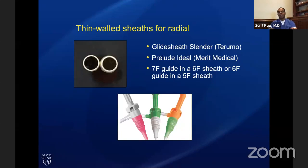Several companies now offer these thin-walled sheaths. Maybe you all are using these so-called slender sheaths, which is a relatively clever idea. They take a 5 or a 5.5 French sheath and thin the walls so that you can put larger guides in. A 6-7 slender sheath is great. You'll make a 6.5 French arteriotomy in the artery, but you can actually put a 7 French guide through it.